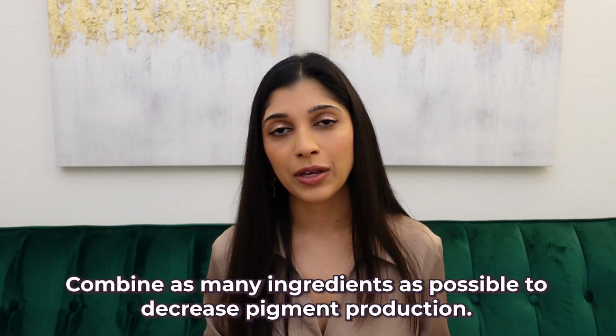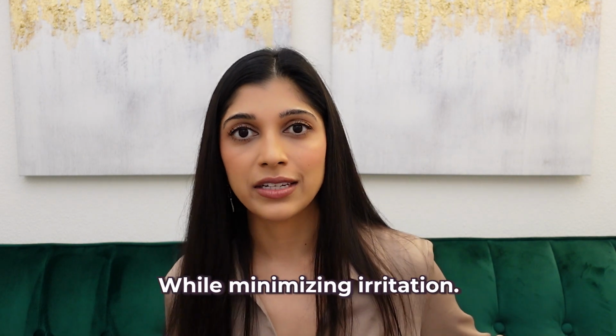In all honesty, and unlike what I have said before, we kind of just want to dump as many ingredients onto your skin without causing irritation. So we want to combine as many ingredients as possible to decrease the pigment production while minimizing irritation. And usually I don't say this, right? Usually I say, use ingredients slowly and use 1 or 2 at a time so that you can stick to a regimen. And while that does hold true for discoloration as well, if you only use kojic acid or you only use tranexamic acid, you're probably not going to see too many results.